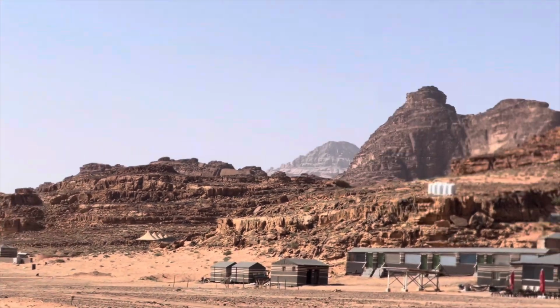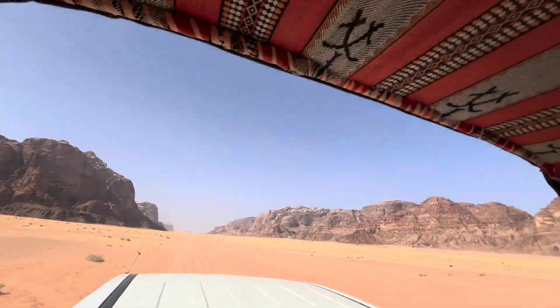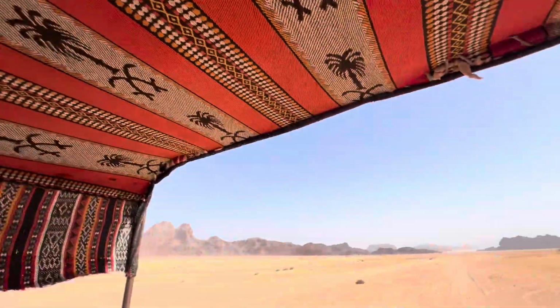After breakfast, we are off to exploring Wadi Rum. I had already discussed the tour with the camp and they have arranged everything for us. It's a full day tour and we are paying 55 JOD per person.